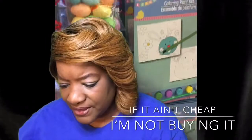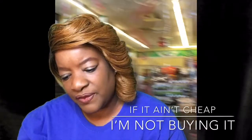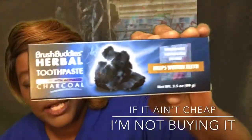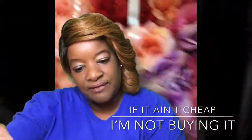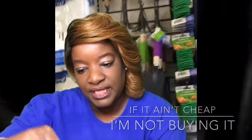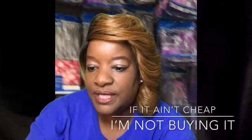And then I've never seen this, it's called herbal toothpaste infused with activated charcoal. If anyone has used this and don't mind putting in a comment down below and let me know, have you seen the difference? It says it helps whitening your teeth. Oh, I can't talk today. But this is the tube. So I'm gonna try this out.